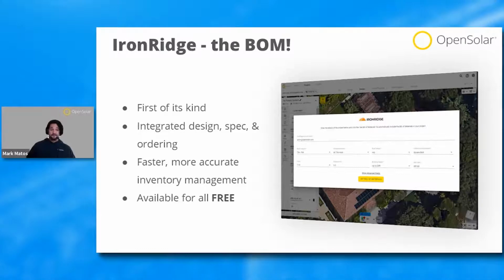Well, starting today for all US dealers on OpenSolar, you're able to automatically create a bill of materials for Iron Ridge equipment that itemizes exactly what you're going to need for your design. Let's see it in action.